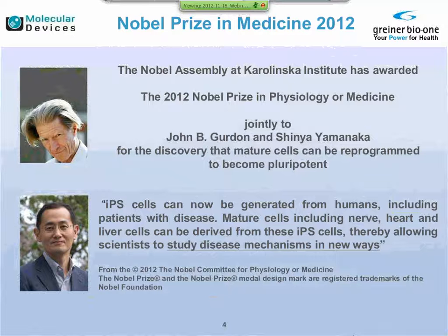And major cell types, including nerve, heart, and liver cells, can be derived from induced pluripotent stem cells, allowing scientists today to study disease mechanisms in really new ways. As the use of human-derived embryonic stem cells in research is quite restricted, induced pluripotent stem cells offer an ideal alternative, especially for drug discovery research. Human induced pluripotent stem cells are meanwhile commercially available, and our attempt was to test such cell lines in practical approaches. Today, we would like to show you our experience and results in this webinar.